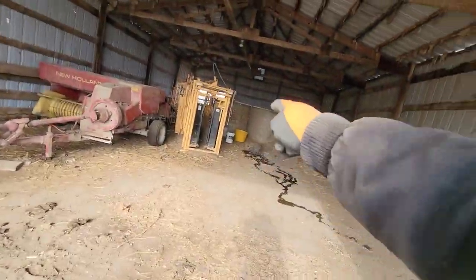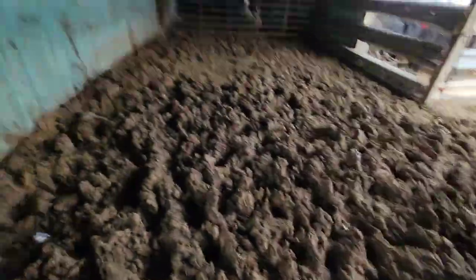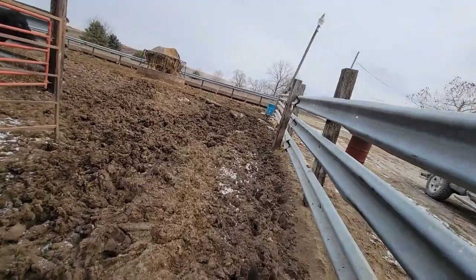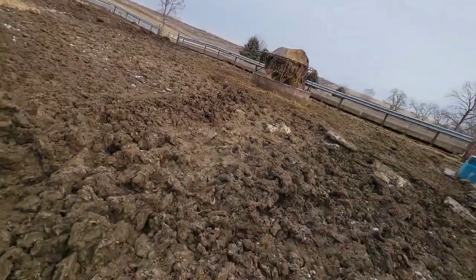So they'll come out of the head gate and they'll just run right through here. And then this will send them right through. This is the other side of the holding pen. And then they can just run right back out into the cattle lot where they came from. So it's pretty much just a big circle is what they're doing. And then they're back out in the pen where they came from.